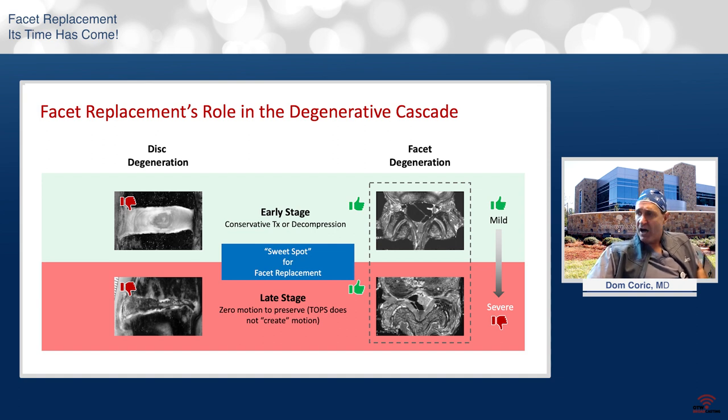The facet disease should be mild to moderate to severe, moderate to severe degenerative facet disease. What we don't want to see is a severely degenerated disc, because that doesn't give us enough room between the pedicles necessarily to place the device. We need at least 4 millimeters of room.